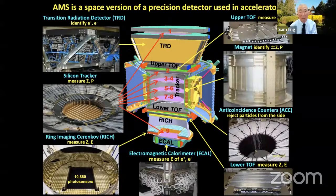It is a precision particle physics detector using accelerators. On top, on the left, is the transition radiation detector, identify electrons and positrons, followed by 9 layers of silicon tracker, measure charge and momentum, followed by ring image Cherenkov counter, measure Z and energy. This Cherenkov counter has 11,000 photosensors.